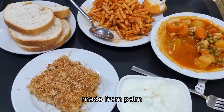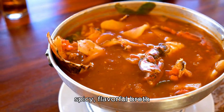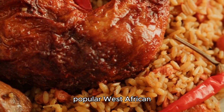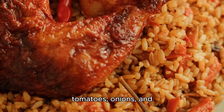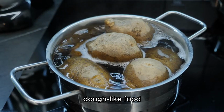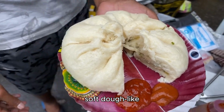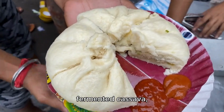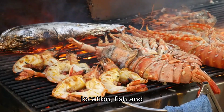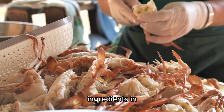Palm butter, a rich, spicy stew made from palm nuts; pepper soup, a spicy, flavorful broth made with meat, goat, chicken, or fish; and jollof rice, a popular West African dish made with rice, tomatoes, onions, and spices. Fufu, a dough-like food made from cassava, often served with soup or stews. Dumboy, a soft dough-like food made from fermented cassava, often eaten with spicy sauces. Seafood: given its coastal location, fish and seafood such as shrimp and lobster are common ingredients in Liberian cuisine.